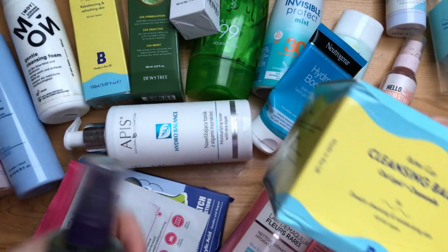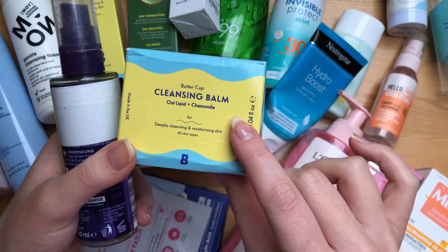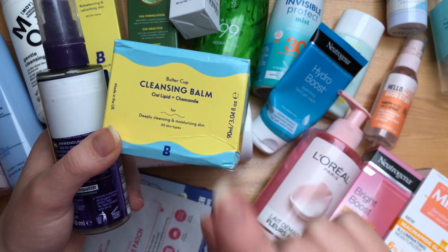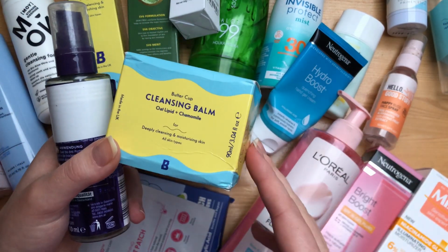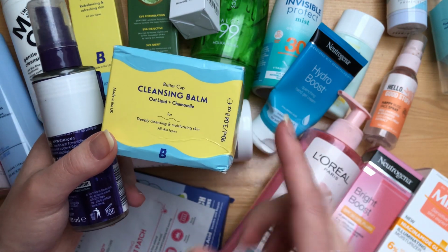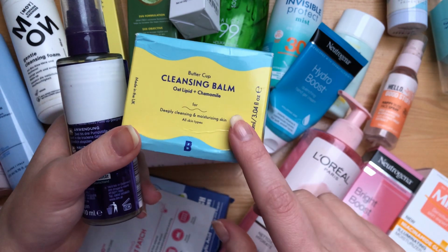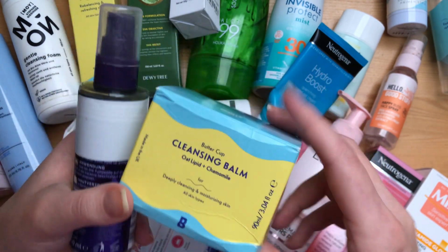Then second would be the Beauty Bay Cleansing Balm. This is with oat lipid and chamomile. I really like this cleansing balm. It's just that the Clinique one is a little bit more sophisticated, a little bit nicer texture. It's easier to use, all that stuff. So, but this one is still nice. It's just a little bit thicker, and sometimes you get like a little bit of crumbs in there, or like a little clumps. But it's still really nice, and it's very inexpensive, and you have a lot of product.